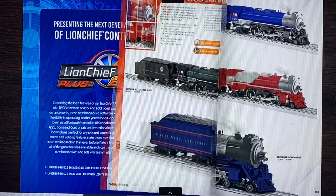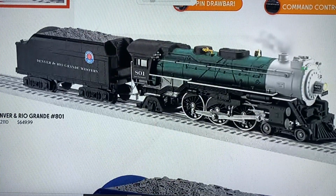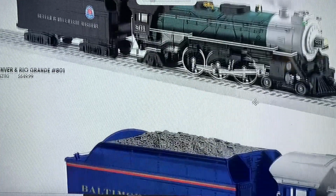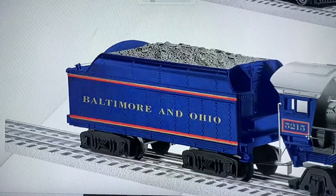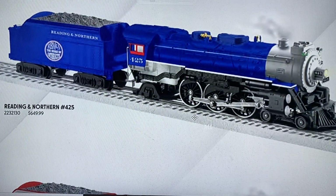The features. Okay, so they're bringing back their Pacifics. This is nice. The Denver and Rio Grande with the green boiler. That looks pretty slick. I don't think Denver and Rio Grande ever had a Pacific, but whatever. The B&O looks nice. Reading and Northern. If you're not looking to buy a $1,000 Reading and Northern Pacific, here's your quick cop-out. They had the older scheme. I'm glad that they're going to do the newer scheme, although I hope they change the blue to something darker.